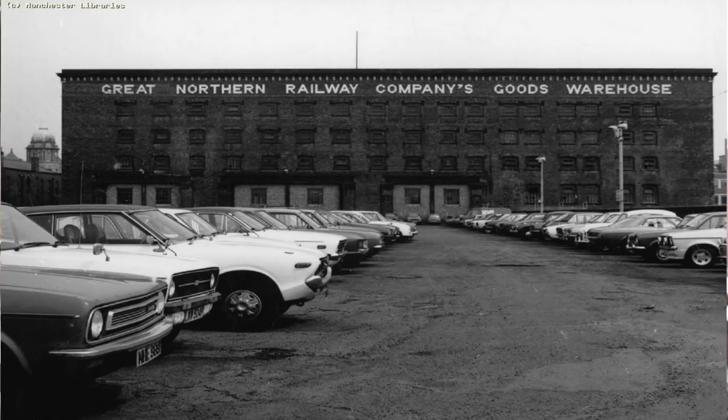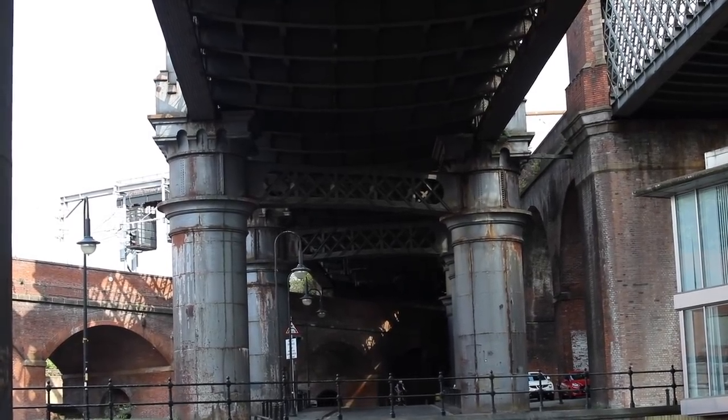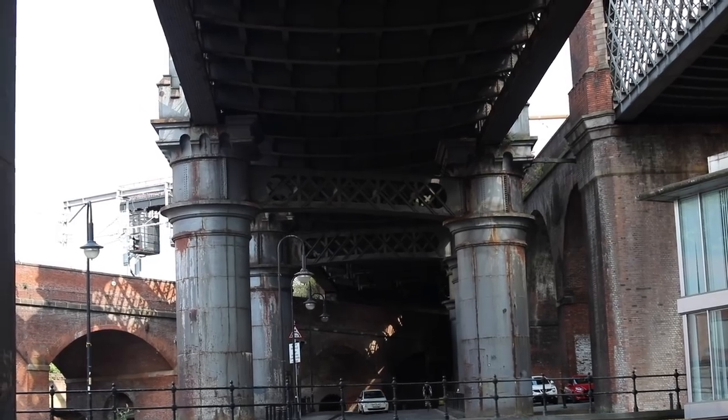Now, apparently, when this younger one was opened, it says here there were initially 120 trains in an 18-hour period that were passing over the bridge. So that 120 trains in an 18-hour period escalated to 300 trains in an 18-hour period. So they built a second bridge, and it was this one here. This huge mammoth structure here, designed to create a relief for this slightly older bridge here.